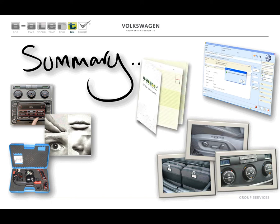Remember, the Be Alert pad is there as a reminder to support you in completing the whole process. Carried out correctly, you're now ready to return the vehicle to the customer, and you've just increased your right first time rate.